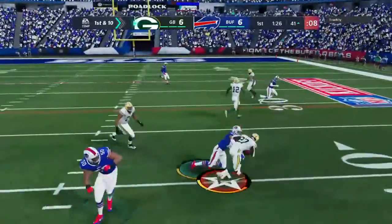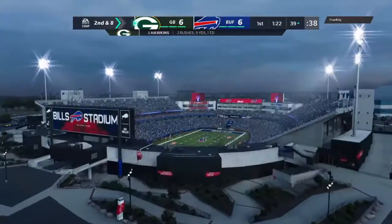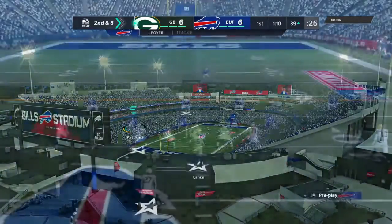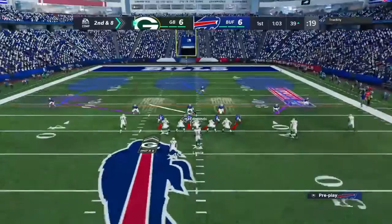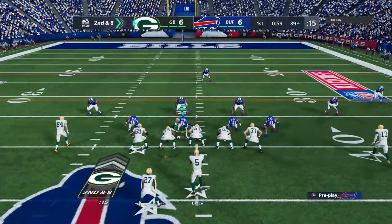Hands it off out of the gun. He'll fight forward for a couple down inside the 40. The ball carrier. But they didn't get a whole lot out of that one, but I think you got to continue to try and run and try and keep the defense honest. You mean or else they'll just sit back, dare you to throw it on every down? Yeah, you get your quarterback hit a lot that way, too.